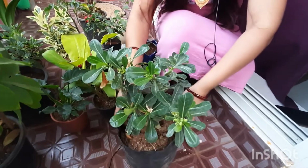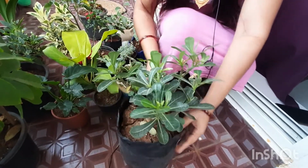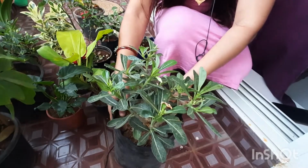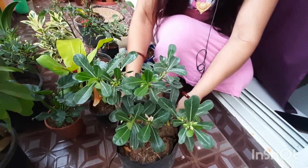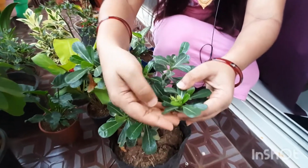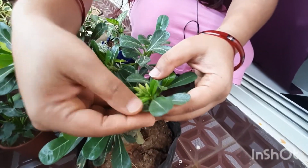This is a variety of white color desert rose. It cost me around 350, and lots of buds are there and shortly it will bloom.